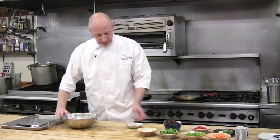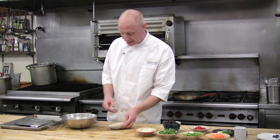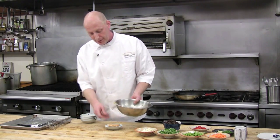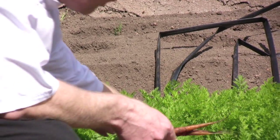So right here we have our piece of Mero. Again, a really deep water fish, buttery in texture and in flavor. And we're just gonna pour this marinade over it, and we're gonna let that sit for a good 30 minutes to 2 hours in the refrigerator. Again, this is all out of the garden. This is where this inspiration comes from.